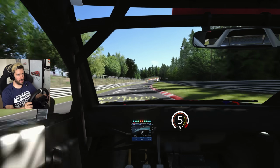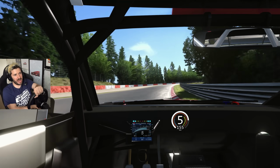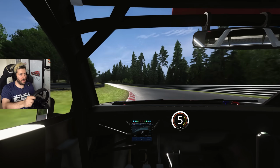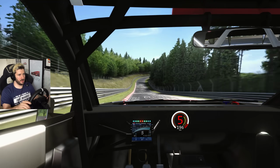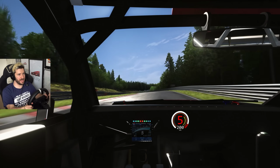Now over the little jump. Oh, we didn't even catch aero there. The aero there sticking us to the floor. We weren't going massively fast, but still getting pressed to the floor by that massive wing and the aero. Oh, I keep forgetting we've got no more gears. I keep wanting that fifth gear.